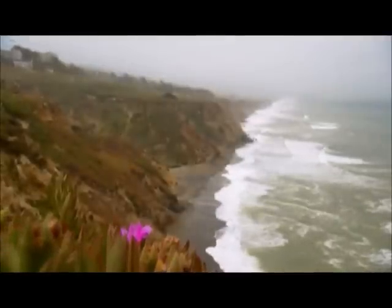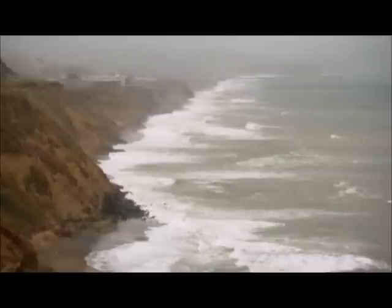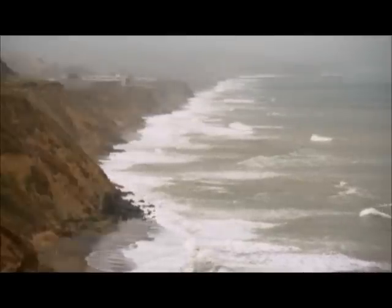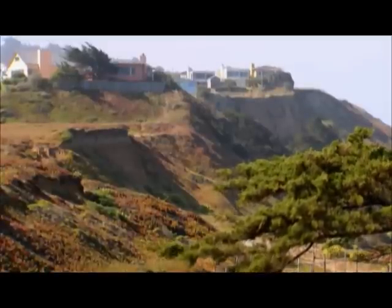This Pacific coastline, where cliffs crumble slowly into the sea, is the boundary between two of the Earth's massive continental plates. Separated by the San Andreas Fault, two vast separate blocks of the Earth's crust lie directly alongside each other. Here, the continent of North America lies slightly on top of the adjacent section of crust which holds the Pacific Ocean.